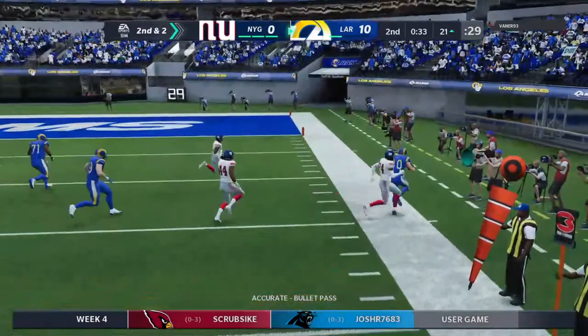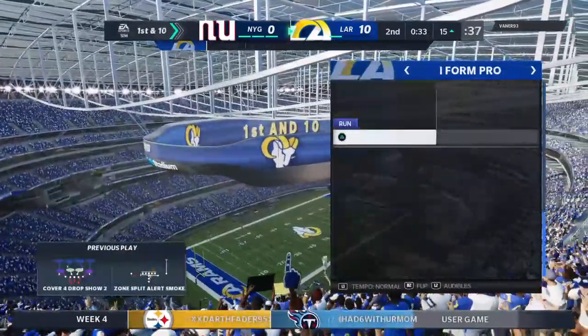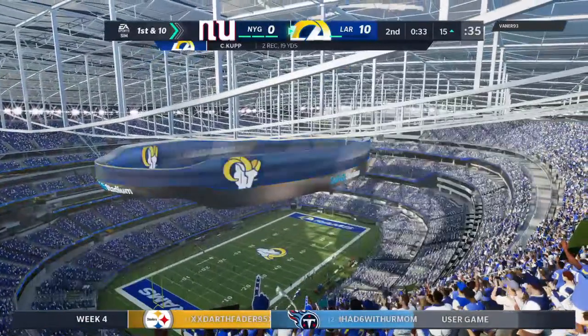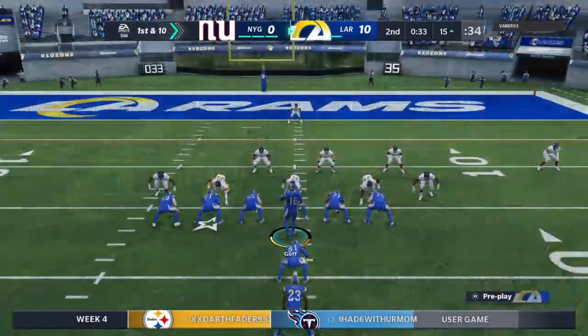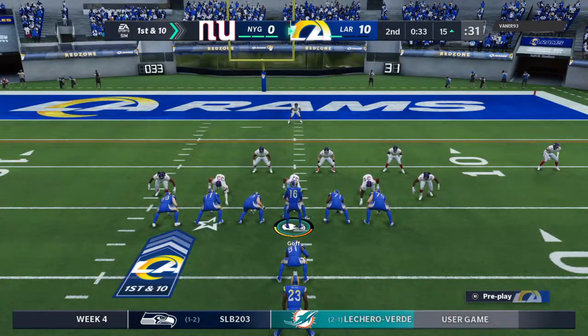Quickly from Goff to Cup. And he is out of bounds. Looks like right at the 15. 6 yards the pickup, and that's a first down. Line of scrimmage, the 15. It's first and 10.